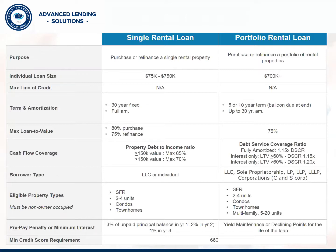We'll make loans to LLCs or individuals. Look at the property types. We're not lending more than a fourplex. So we're not doing multifamilies on the single rental loan. But if you switch over to the right column, and you're doing a portfolio blanket loan, we will go up to 20-unit apartment complexes on the blanket loan.